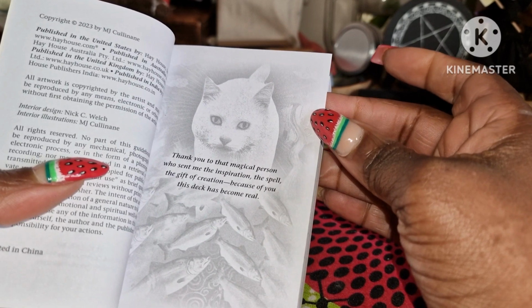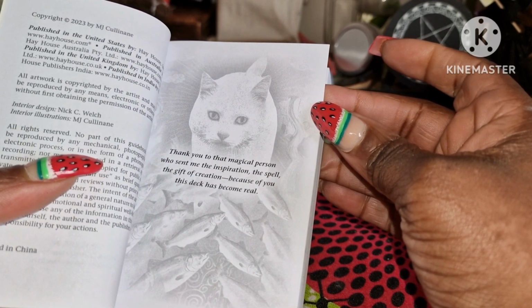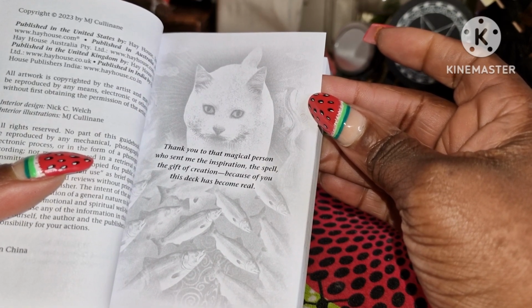Thank you, that magical person who sent the inspiration, the spell, the gift of creation. Because of you, this deck has become real.